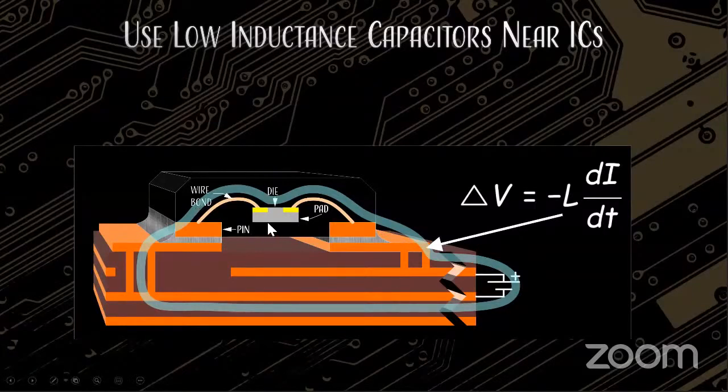Integrated circuits live on these silicon dies that are tied to the exterior pads with bond wires. Then the bond wires are tied to the circuit board with solder, and then the solder goes into the land pad, then the land pad goes into the planes, and then the planes connect to some power source, and then we circle back around. What you end up with is a big fat loop. Conductive loops can have high inductance.